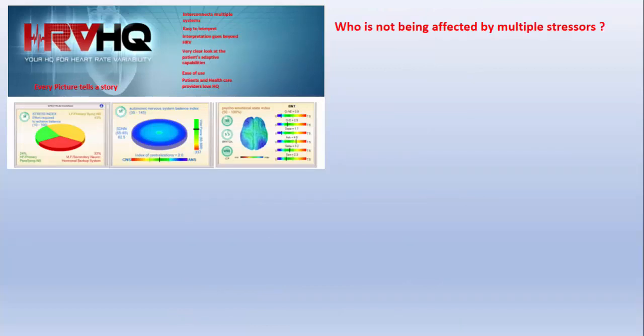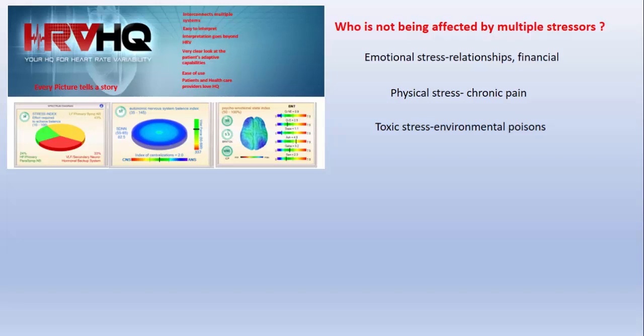What we're really looking at with the HeartQuest is how well a patient is going to respond to multiple stressors, and who today is not being affected by multiple stressors? When they come in our office, what are we looking at? They're coming in with emotional stress, maybe relationship or financial issues, and maybe they have pain. So they have physical stress, chronic pain, maybe toxic stress, which almost everybody who walks in today has some form of, because of environmental toxins in the world we live in, whether it's bisphenol A or glyphosate toxicity or whatever it is. They're definitely putting a downward force on our body's physiology.